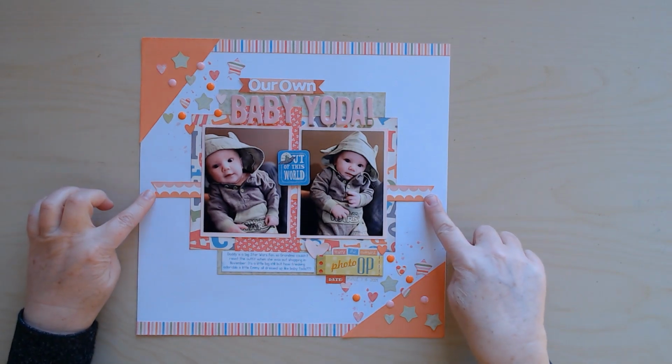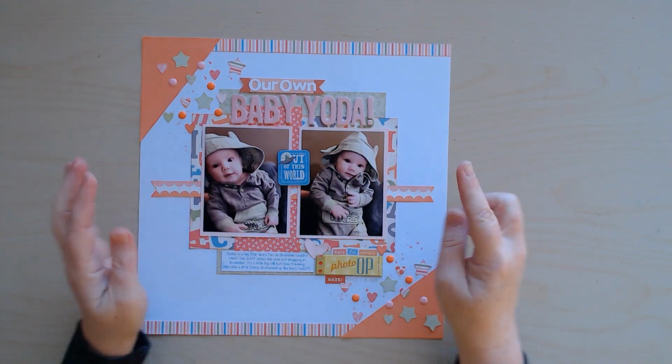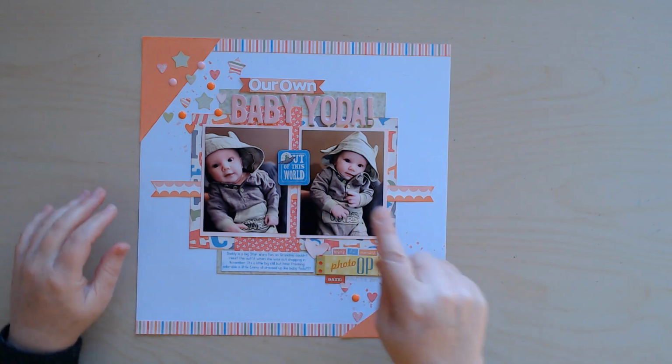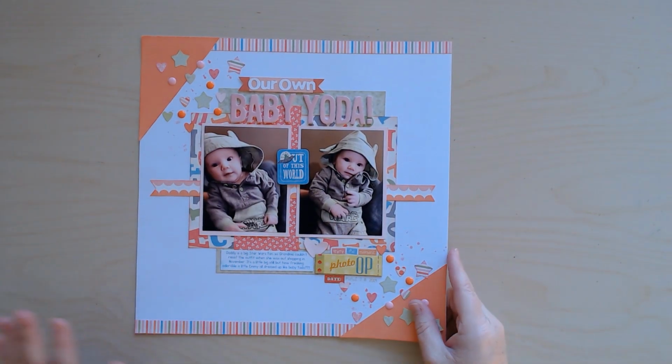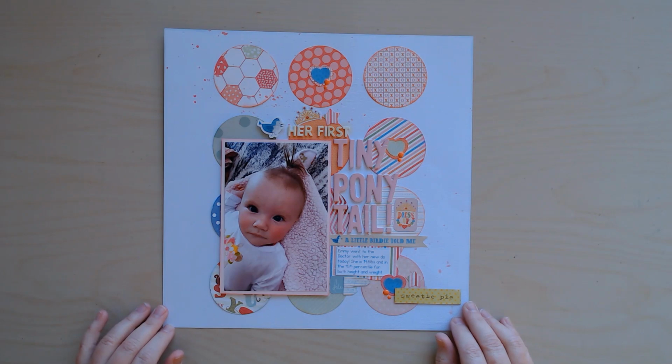And then also this one was from a 6-inch paper, but I split it into 3 pieces, so you only saw this, and the middle part, right? So there's a big gap behind the photos. And then this one was all about using your punches to get those patterns on there.